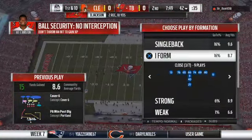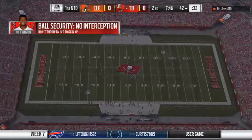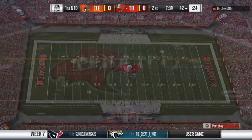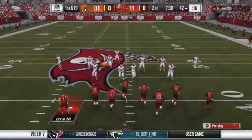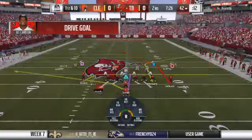I think it all came together there. In-breaking route. Drove it with excellent pace. Money throw right there to move the sticks. Winston of the offense with a 1st and 10. And he's 4 for 4 now, throwing the ball to start the drive.